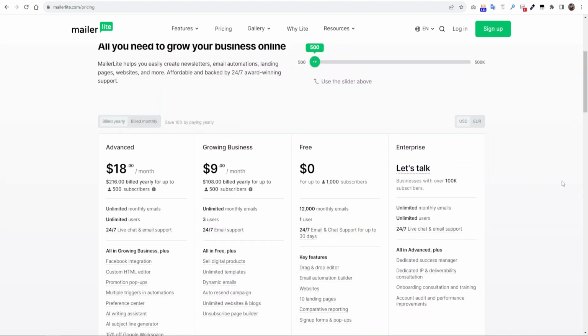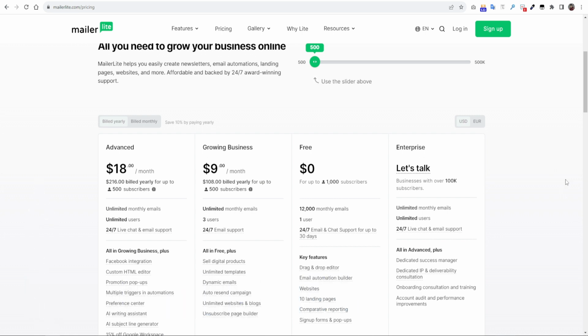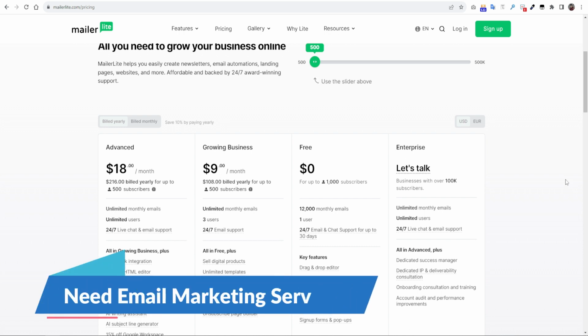If you compare the MailerLite price with Mailchimp and GetResponse, then you will see the pricing is really low in MailerLite. So if you are already using another platform and you want to transfer to MailerLite, let me know in the comments section. I will help you with that as well.